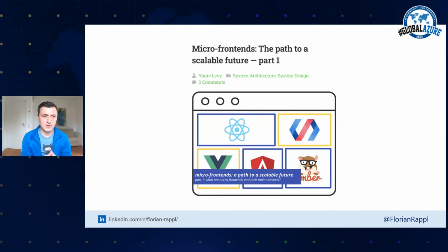On the one hand, in performance, because at the end of the day, this still runs in the user's browser. So having, let's say, 5 versions of Angular running in the same browser tab will not give you any benefits. So really try to reduce here.